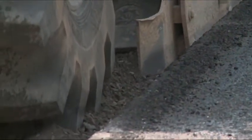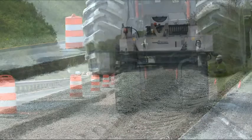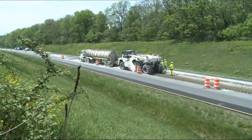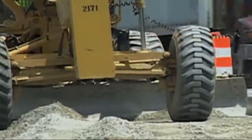A WR 2400 in operation, which homogeneously mixes the applied binding agent with water for preparation of the layers to follow. Working depth, 12 inches. Behind the WR remains a load-bearable, stable substrate, which is then compressed with compactors and subsequently leveled with a grader.